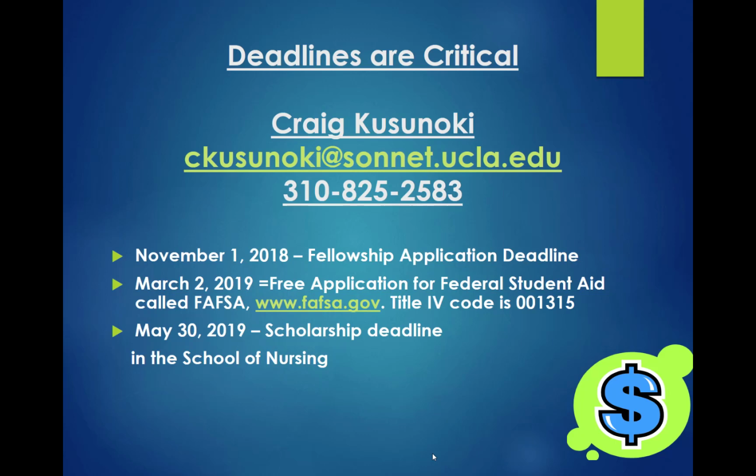The priority deadline for California is March 2nd. You probably won't know if you're admitted at that point, but I would just apply anyway. If you're applying to other nursing schools, you can list multiple schools on this application. You're all probably familiar with it because every college in the country uses this. You probably used it as an undergrad. UCLA's code is 001315.